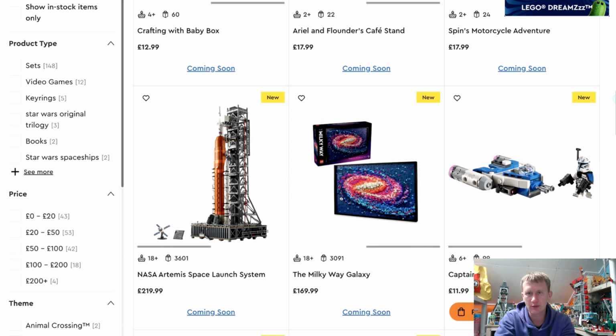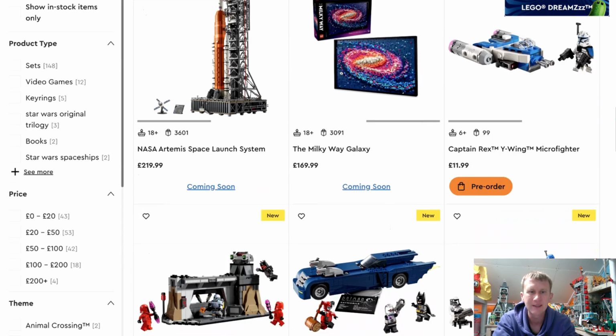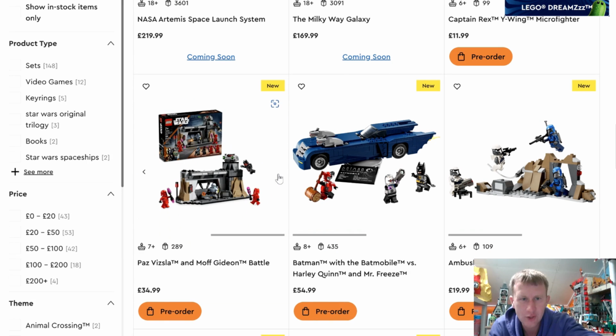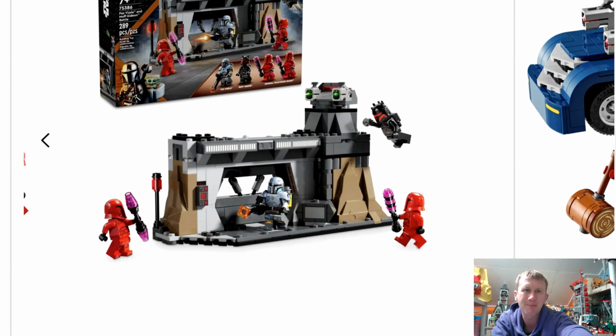Then we've got the Star Wars stuff for pre-order. So we've got the exact same minifigure that comes with the huge set. So if you thought that that was going to be an exclusive Captain Rex, I'm afraid you can now pick up the Rex for $11.99. Then we have got the Moff Gideon battle, which does look pretty cool, to be honest, with regards to just having a nice little build-up on there. And obviously it's from the Mandalorian.